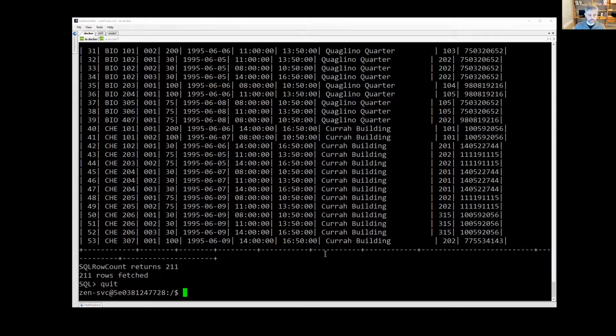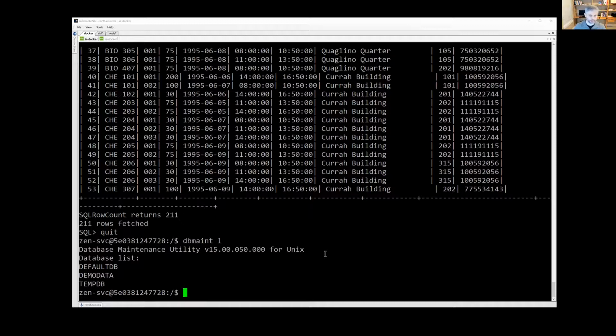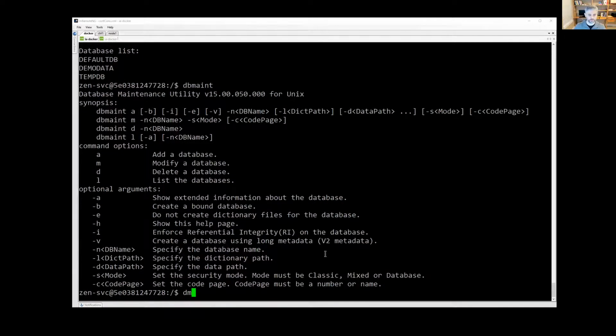Another thing I can do is create a new database, and let's do that to see the volume being used. So we have the DB maintenance utility. It'll list all the databases that are installed. Let us add a new database. Let me figure out the syntax real quick. DB maint, let's add the name. Let's call it container. I need to specify where the path is going to be. So we know that we're going to put it in data, and we'll just call it container. Let's see if that works.